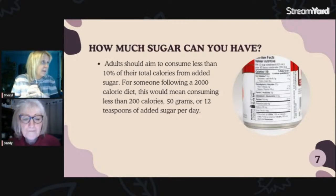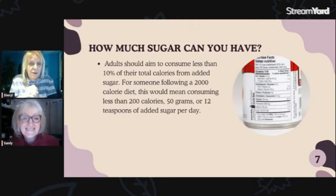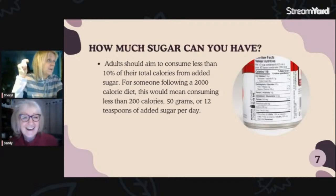Yeah. And if there's a flashback to the soup again, where it says 16 grams there, you would already be over your limit, because you can't have anything else. That's it. No more sugar for you.